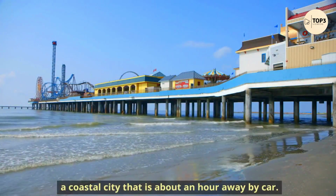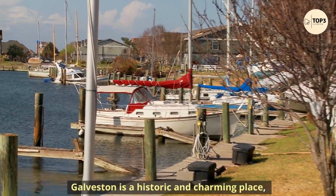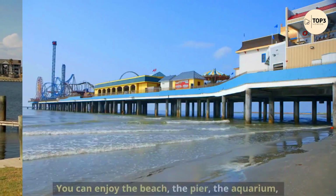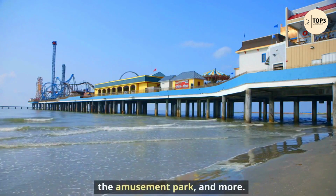Day 4. On your 4th and final day, you might want to take a day trip to Galveston, a coastal city that is about an hour away by car. Galveston is a historic and charming place, with a rich history, culture, and architecture. You can enjoy the beach, the pier, the aquarium, the amusement park, and more.